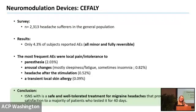Usually people feel sleepy, relaxed after using it. Some people say, no, it wakes me up. Some people can have headache after stimulation. It's very rare, but about 0.5% of patients. And you can have local skin allergies, so they have hypoallergenic electrodes. So it's considered very safe and well tolerated for migraine patients. But again, in the headache clinic, we use it for all headaches.